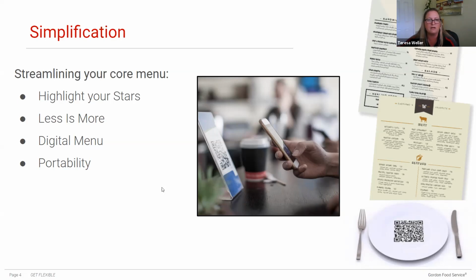And I know Chef Nick has some further points on this in his part of the presentation. Nick, anything else that you wanted to add?